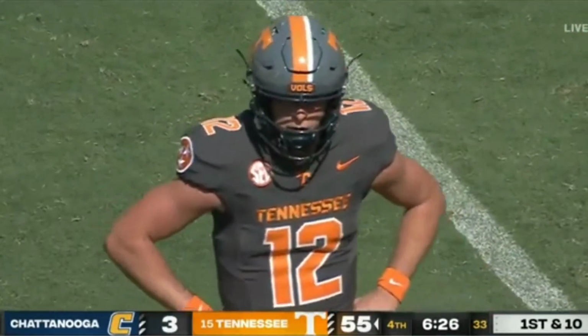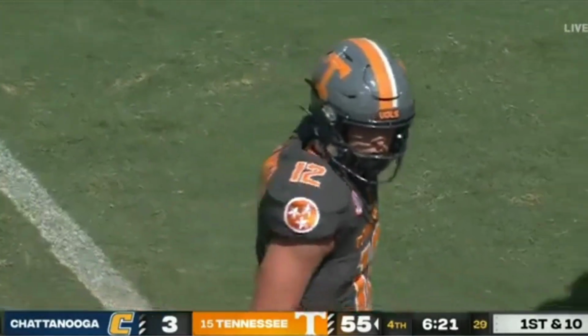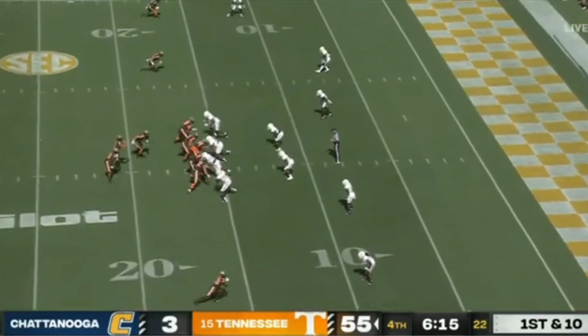Weary with his third catch of the drive. By the way, I've had a lot of chocolate chip cookies. It's hard to make them special, right? We've all had them. But I don't know what they've done to this cookie, but it is amazing.